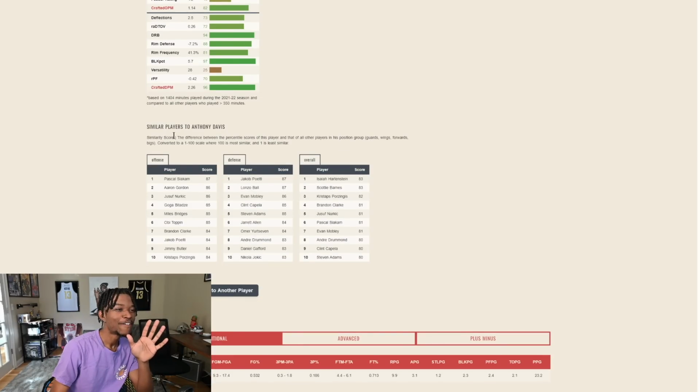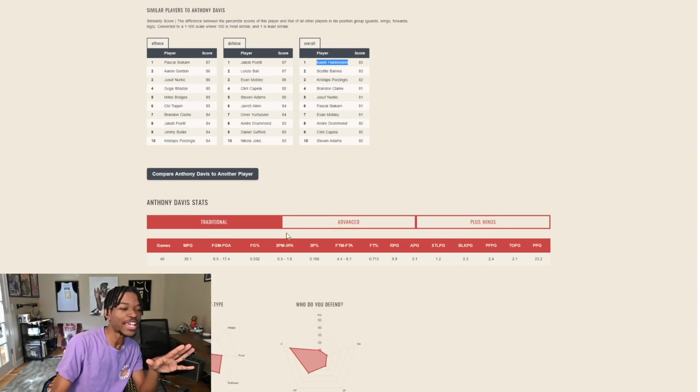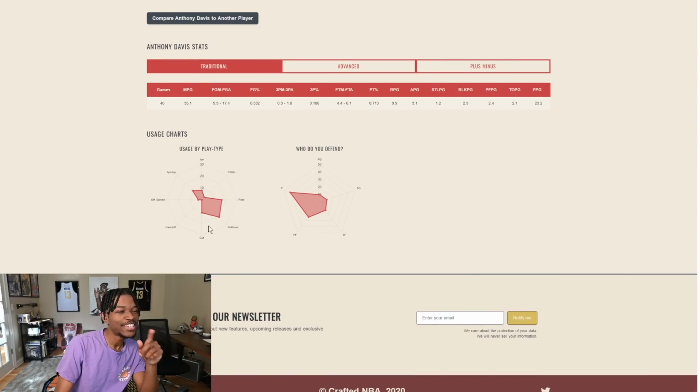I wonder how they figured that out. Similar score, the difference between the percentile scores of this player, okay, whatever. And overall, this is why we love Isaiah Hartenstein. The advanced numbers love Isaiah Hartenstein. That's what I'm saying, bro. That's all I'm saying. And they got these down here, the usage.